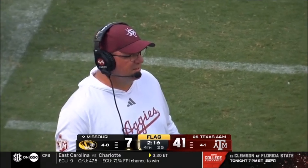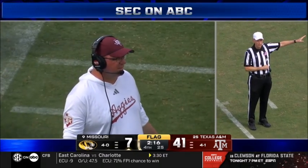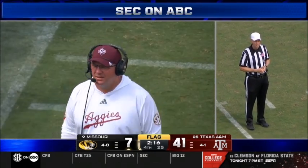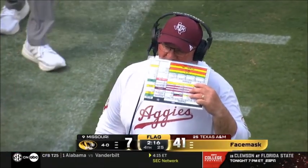Mike Elko, and of course the success at Duke. Face mask, defense number 14. Penalty results in half the distance to the goal. Automatic first down. That was first year here at A&M.